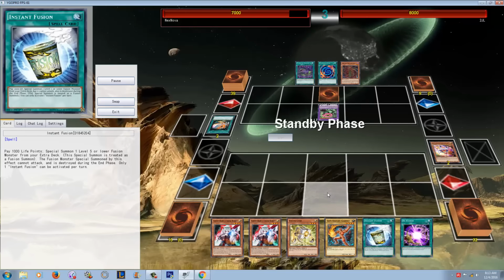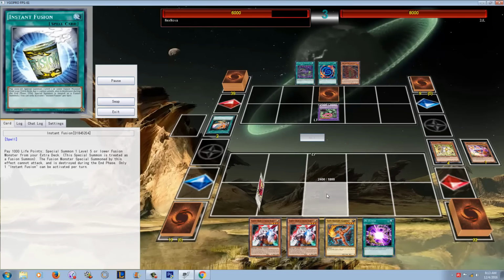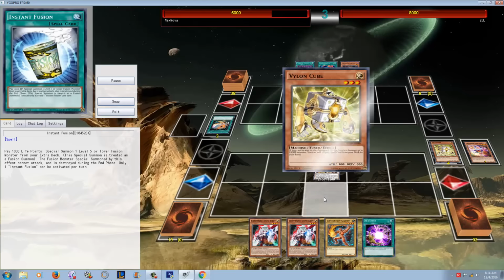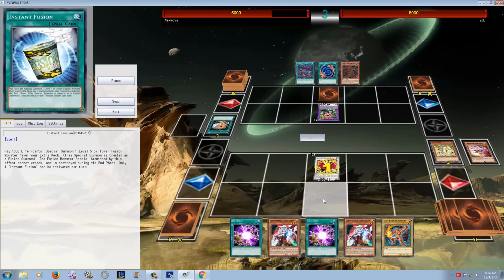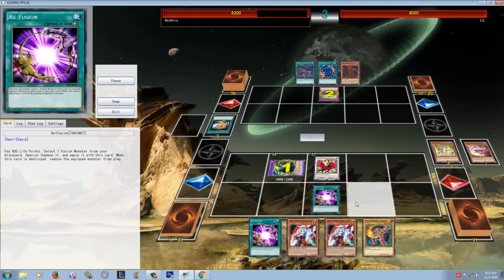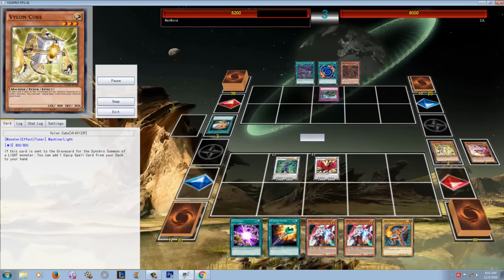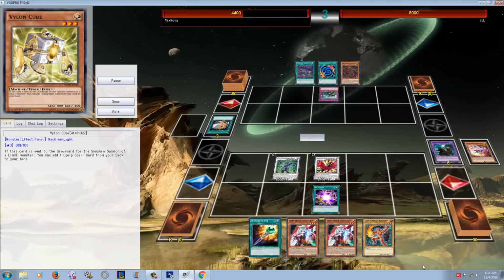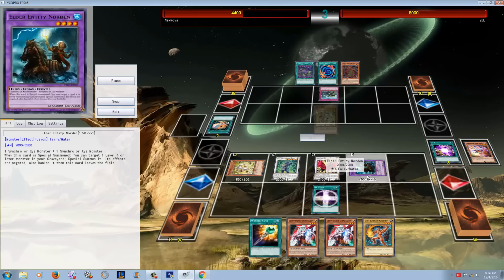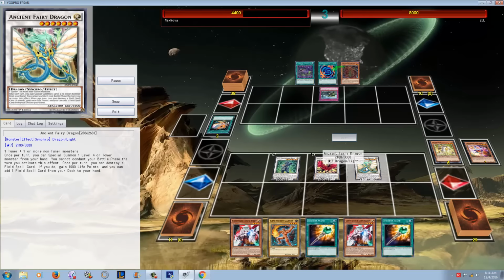Now, he does lose his Trick Clown to Rafflesia, and it's not coming back from that, but he has Instant Fusion for Norden, and looks like he's gonna go for, okay, he goes for Moonlight, and okay, got a bounce there, and now he can just start searching his refusion. Actually, it's not even just searching refusion, it's being able to abuse the fuck out of Vylon Cube over and over again. It basically lets him use Norden like 3-4 times in a turn.